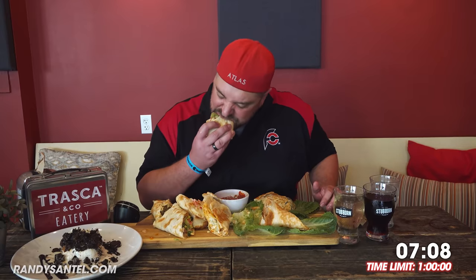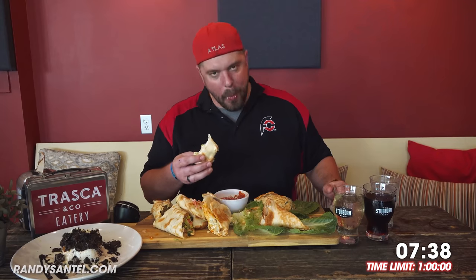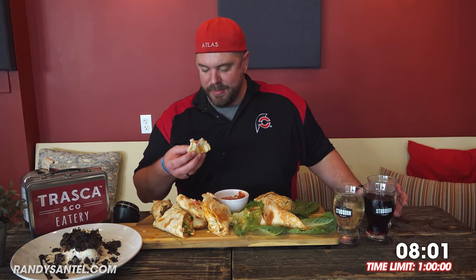Yeah. Turkey avocado. This has guacamole too. This will not be my last time having a panino. This is amazing. I don't know where else to get it other than Trasca, but amazing.